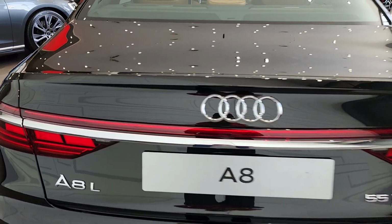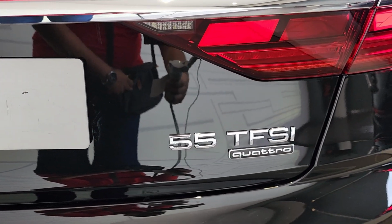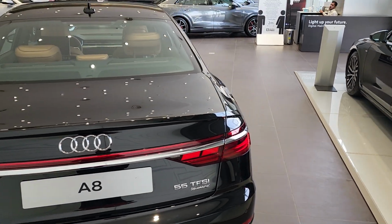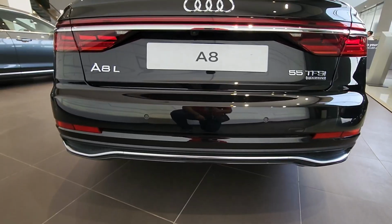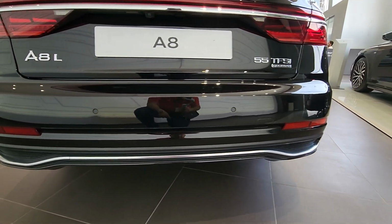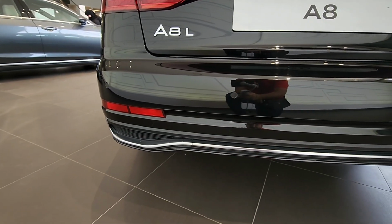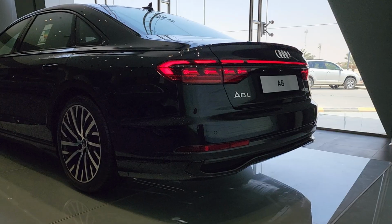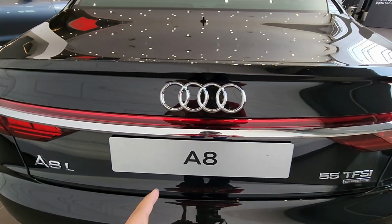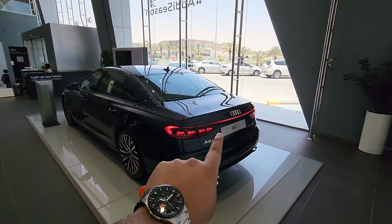And down below you can see we have the Audi badge, the A8L badge. You have the 55 TFSI with the Quattro badge. Quattro meaning all-wheel drive, and all the A8 comes as standard with all-wheel drive. Then down at the bottom you can see this is the bumper that you get with the S-line trim. And since this is the chrome edition model, you have the extra chrome on the bumper itself. But again, you can black it out if you go for the black package like that over there. One more small thing, this chrome strip that you see over here, it will be blacked out if you go for the black package as well.